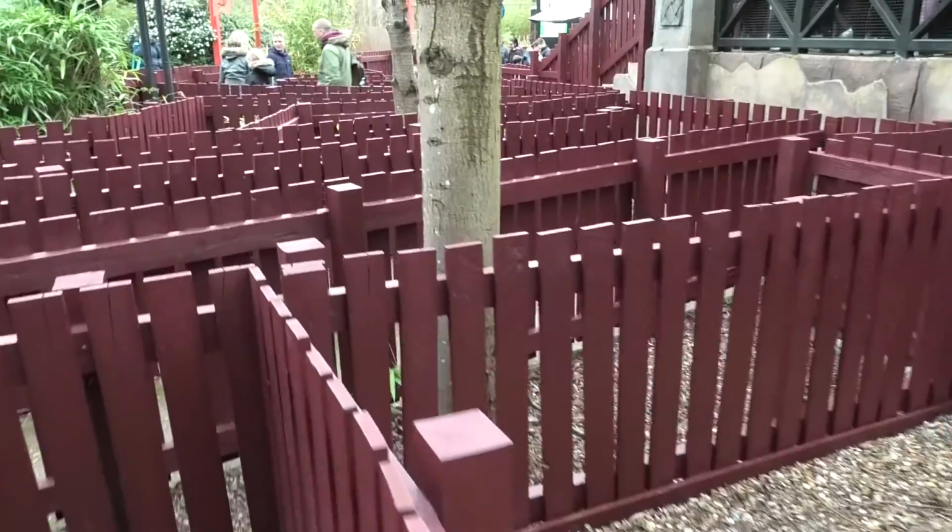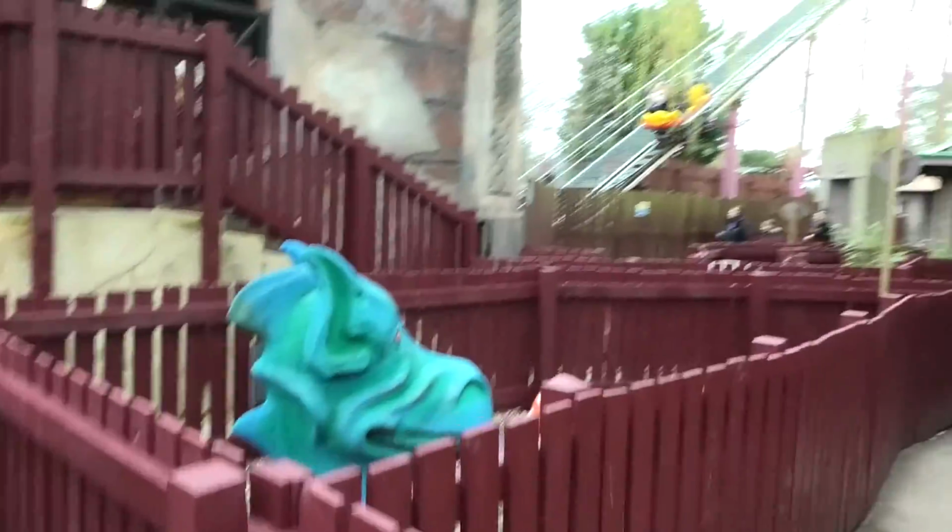So we can see as we come through the queue for Dragon's Fury, they've repainted all the fences. Not too much has been done with the rock work or anything like that, but the fences have definitely been given a lick of paint.